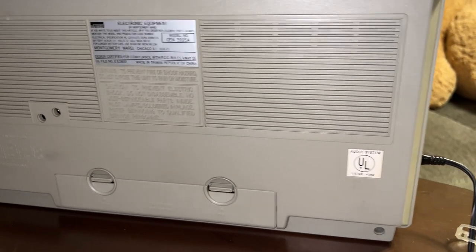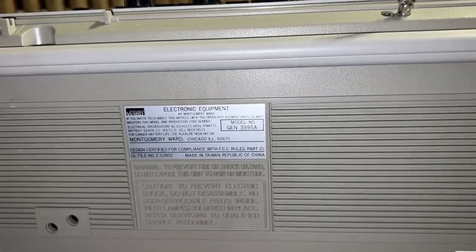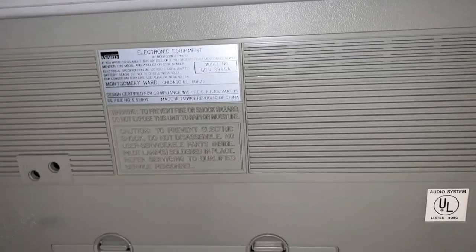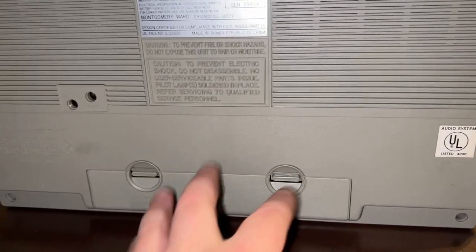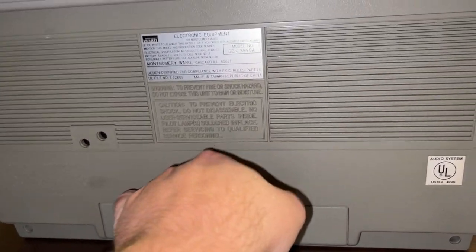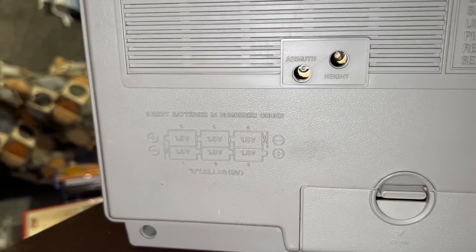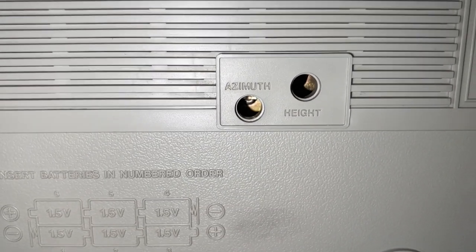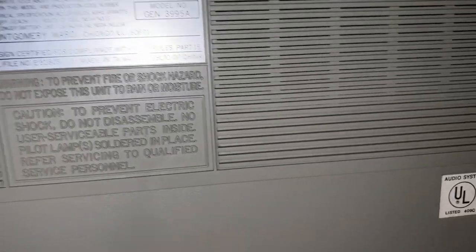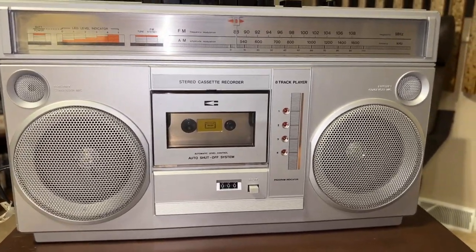This is the back of the unit. Now, I notice it says it is made in Taiwan. Apparently, Shin Shirasuna had a plant there too, because it's not made by anybody else. It's still them. All silver branded Shin Shirasuna boomboxes have this type of battery cover. I have another one that's very similar that I have to demonstrate. I actually did a video on another silver Montgomery Ward boombox. 6 D batteries. On the back, you have your azimuth and height adjustment for the 8-track. I'll get into that in a minute, as well as some other things. That's pretty much it. I think first I'll just start with the cassette operation.